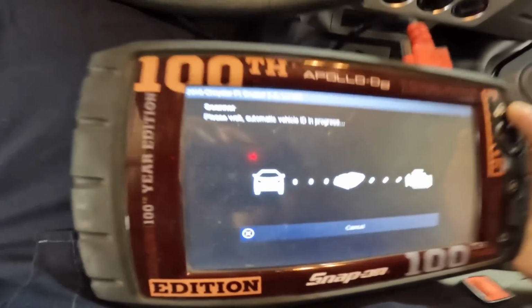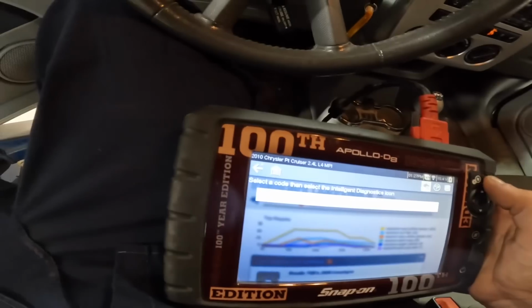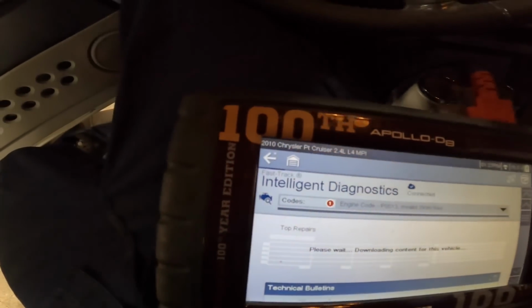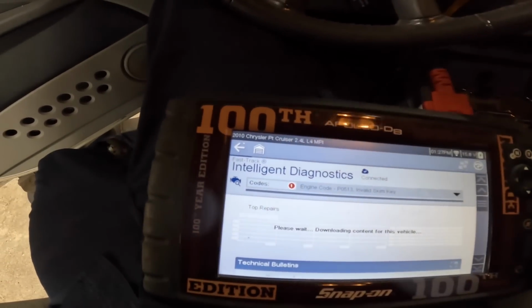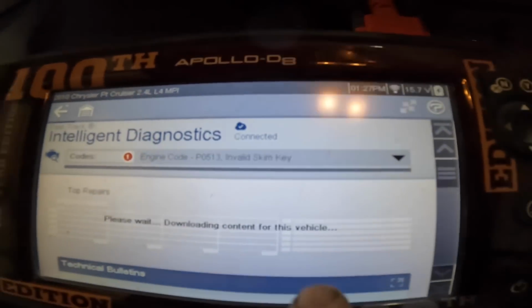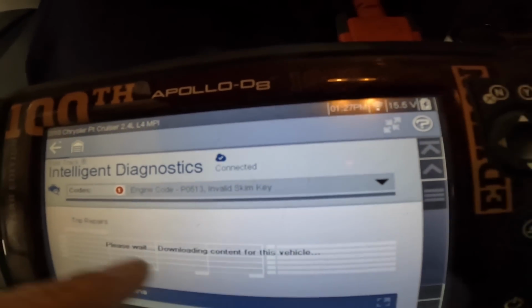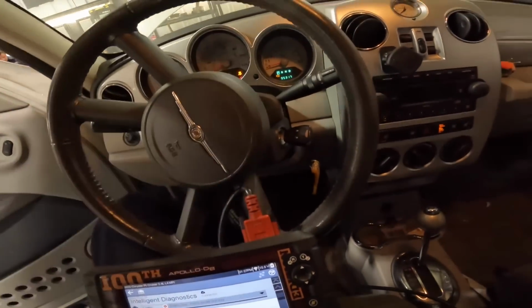Let's do engine codes real quick just to see if the ECM has any DTCs. We'll have to go through all the modules, potentially. Invalid SKIM key, P0513, invalid SKIM key. Interesting. Let's hit the "what did everyone else do" button. That's going to pull up the Snap-on network, and that's basically where it's got testimony and bulletins and confirmed actual fixes out in the real world that solved that problem. This is not going to tell us why that 513 code is there, but it's going to tell us a little bit of information that could potentially be insightful towards trying to diagnose our own car here.